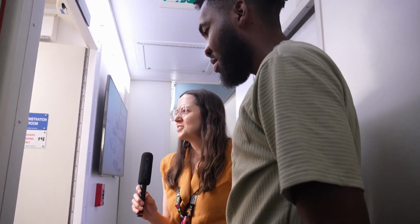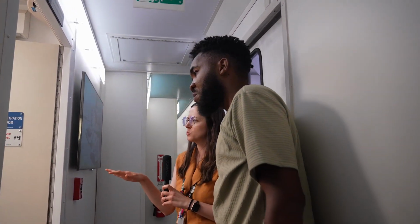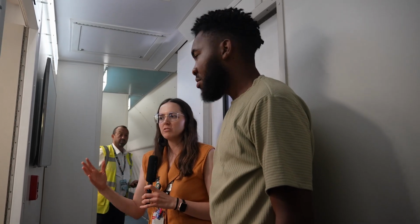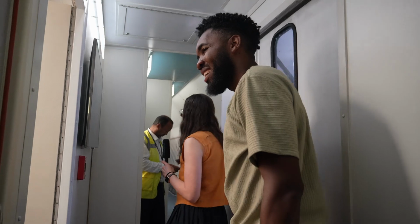All right, so you can notice here, this is back to where we started. So this room is where we just have an administration room. So obviously while we're traveling on the ground, we need a place to just have an office and get some work done. So a lot of our team, like comms, logistics, program managers will do the heads down work in this part of the plane.